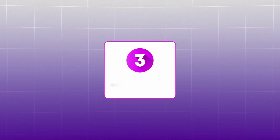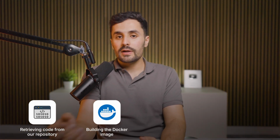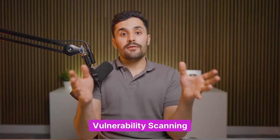So step number 3, we'll use AWS CodePipeline to help us stitch together each stage: retrieving code from a repository, building the Docker image, scanning for vulnerabilities, and finally deploying to production. And the real benefit here is that every time a developer pushes new code, these stages run automatically, ensuring no one forgets critical security steps like vulnerability scanning. So if CodePipeline detects serious security issues at any stage, it halts the process completely, preventing insecure containers from reaching production environments where they could be exploited.